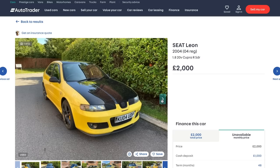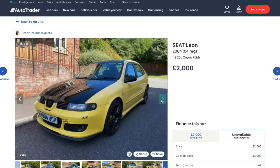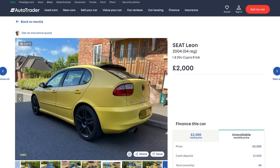£1,300. I've just found the car. Have you? Oh, that's cool. Shall we all close laptops? Yeah, should we go? Seat Leon Cupra R. That's actually a great shout. £2,000. Rossi sticker. Yeah. It's yellow. A Rossi sticker. Or it's got a track sticker on the back. Perfect. Does it say the tyres are good?